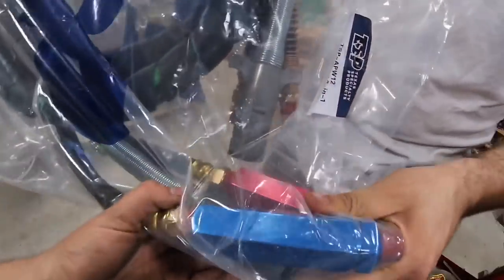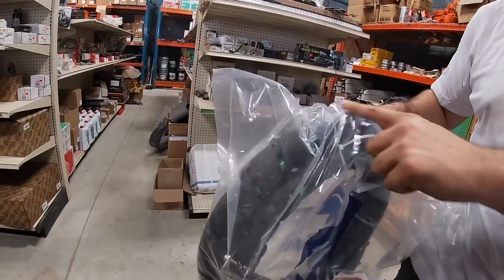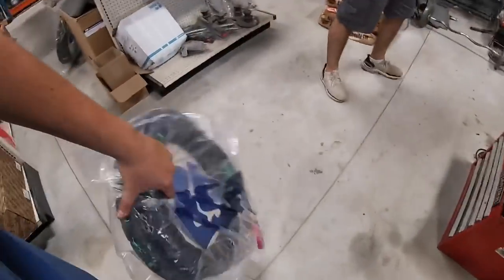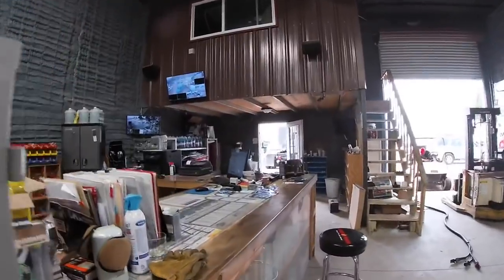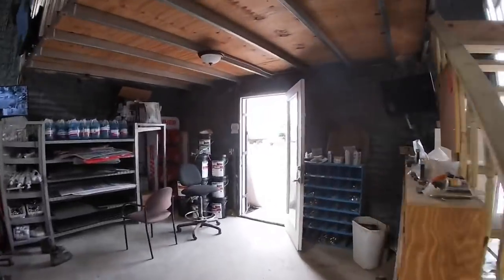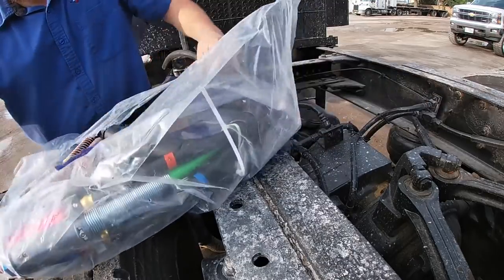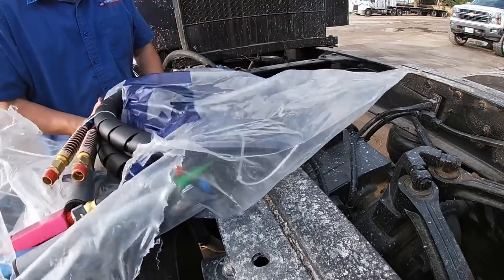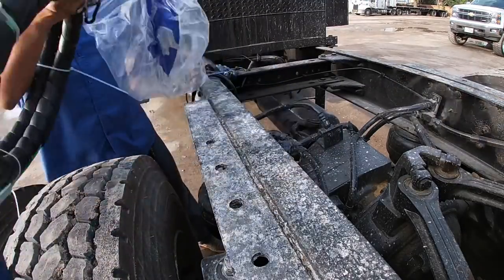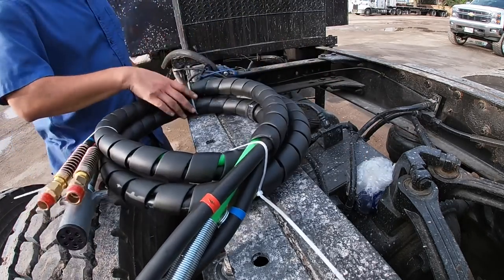As you can see, it comes with these glad hand extensions so you can tighten it easier. It won't mess up the glad hand. Comes with this roll that goes around the airline, so we'll keep it nice and firm together. Cool. All right, so I got the truck outside. Let's go ahead and put these on and see how good they are. Check it out, guys. This is what we bought.